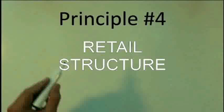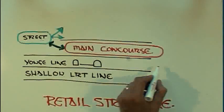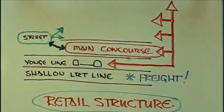In terms of the retail structure, we need to learn the lessons of what's gone down at Dundas Square, and we can actually bring retail to the Yonge line with its improvement of its platform and the introduction of such things as the on-platform doors.